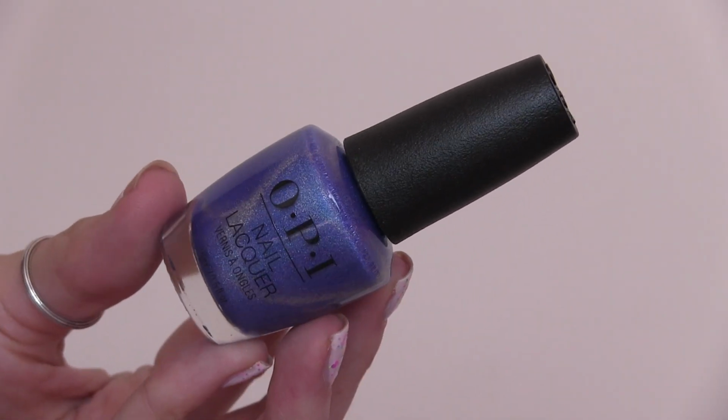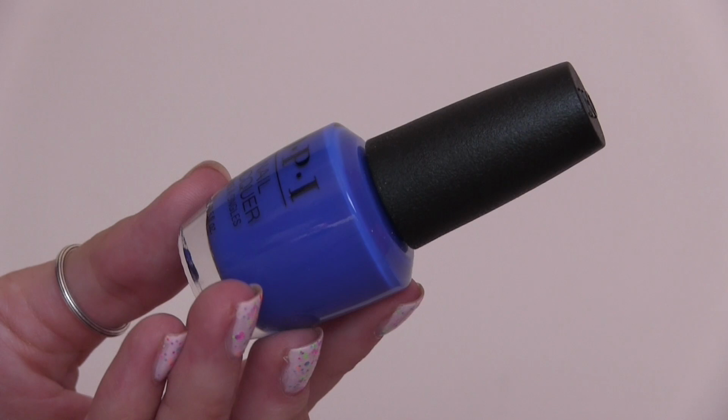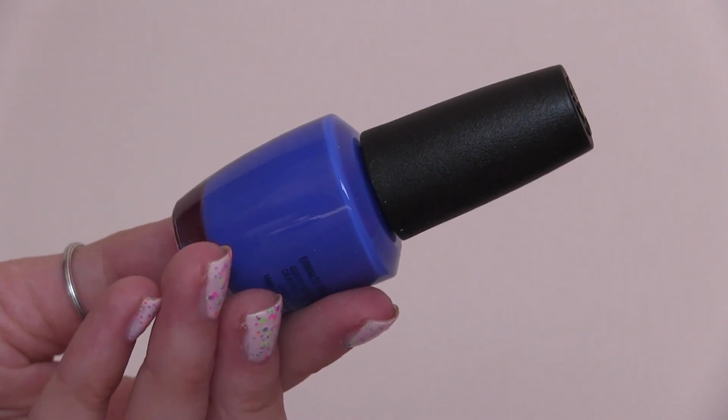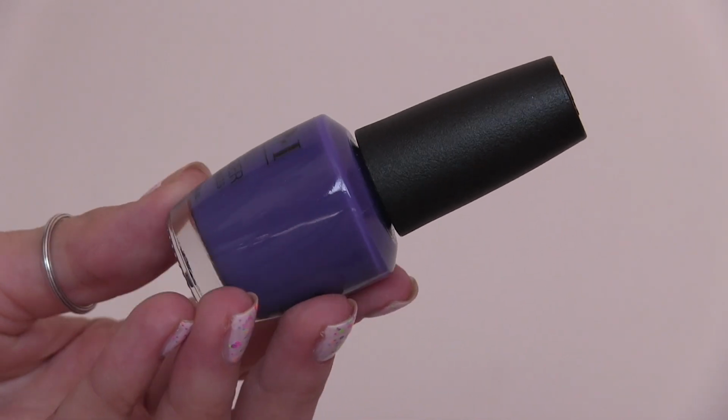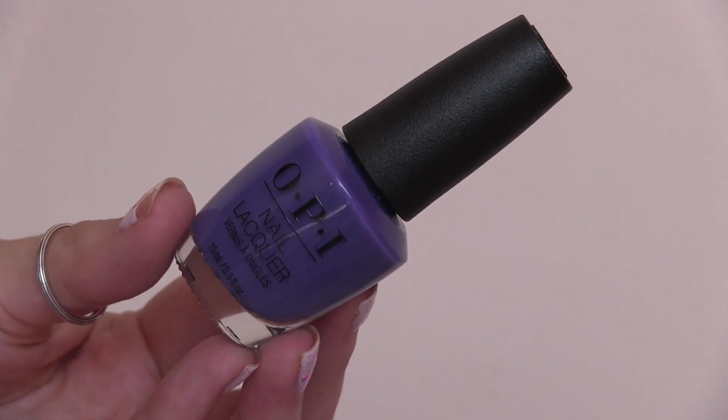So I have those 3, plus I have 2 creams, Ring in the Blue Year, which is probably brighter. I thought when I saw this, there's tons of bright blues that they've done over the years. Supercalifragilistic is the one that I'm thinking of, but it looks like it might be a little bit brighter than that. And then we have All Is Berry and Bright, which is an indigo, purple, plummy, grapey cream.